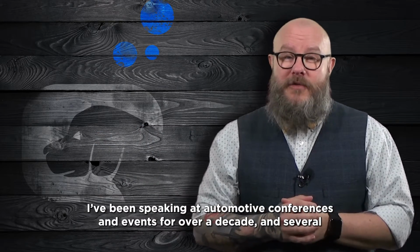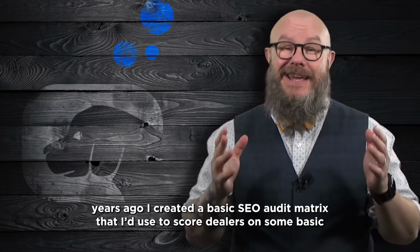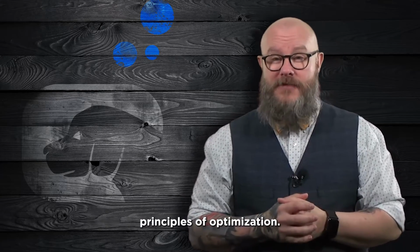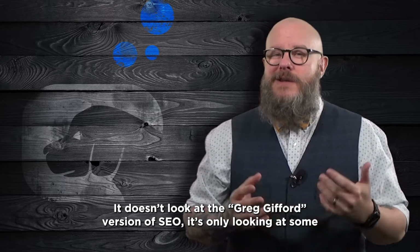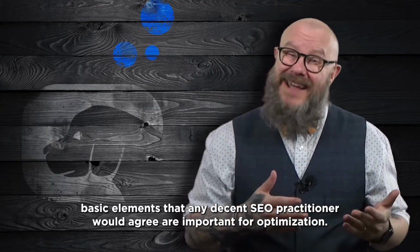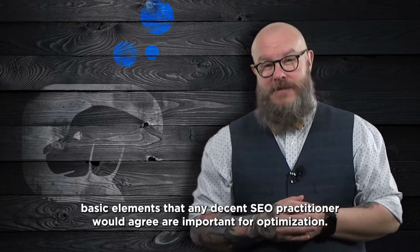I've been speaking at automotive conferences and events for over a decade, and several years ago I created a basic SEO audit matrix that I'd use to score dealers on some basic principles of optimization. It doesn't look at the Greg Gifford version of SEO. It's only looking at some basic elements that any decent SEO practitioner would agree are important for optimization.